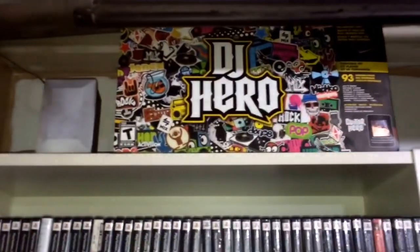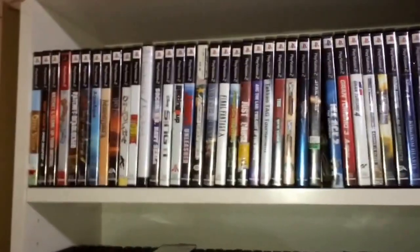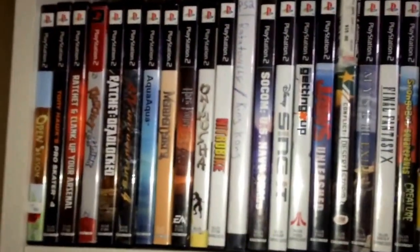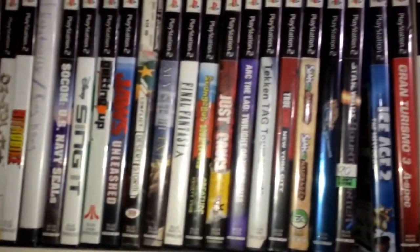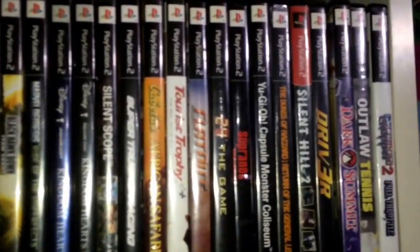And my DJ Hero tucked up here, never even taken it out of the box. These are my PS2 games. These are all just one row. I don't have any rows behind them because I like to fill up this whole shelf.